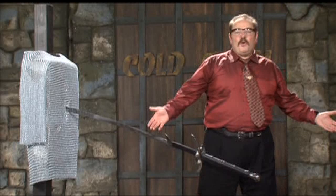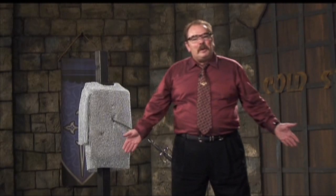Buy Cold Steel's great sword. Don't be ripped off by my competitors selling you absolute junk that'll break in half and hurt you. Hey, spend the money, get a Cold Steel great sword. I promise you, you'll never regret it. You'll praise my name. You're going to love this sword.